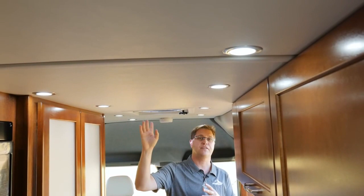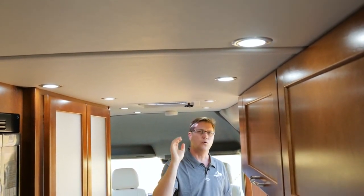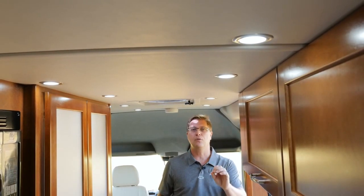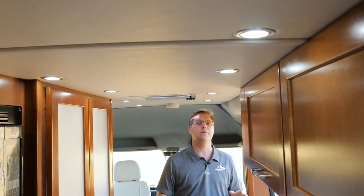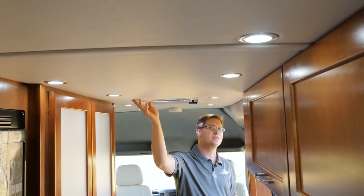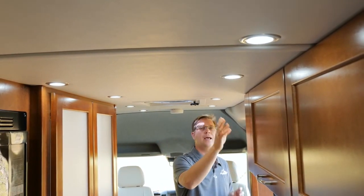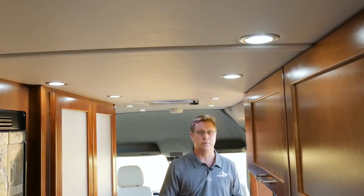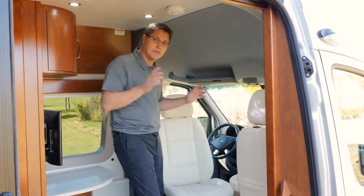As we move back up to the front of the coach, you'll see we have 6 feet 3 inches of standing height and a fantastic fan. Now, this is great on those days where it's not quite hot enough to run your air conditioner, but by cracking one of the windows at the back and turning on your fan, you can create a great breeze throughout the coach. We also have our soft touch vinyl ceiling, which is really easy to keep clean, and LED lights, which are all dimmable.